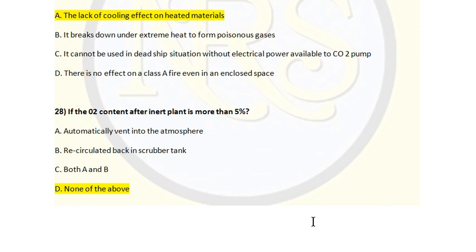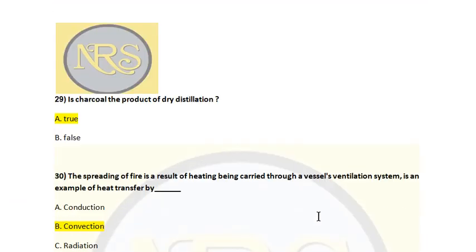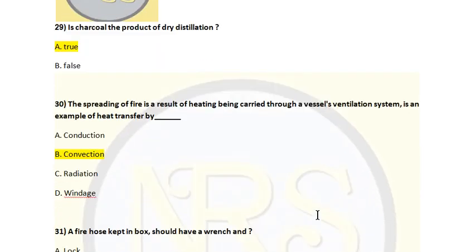Question number 29. If not cold, the product of dry crystallization is: A, true, or B, false. The correct answer is A, true. Question number 13. The spreading of fire is the result of heating being carried through a vessel ventilation system.